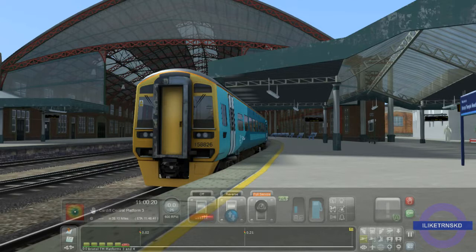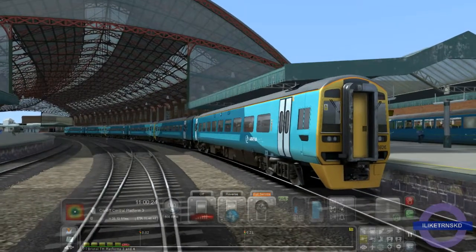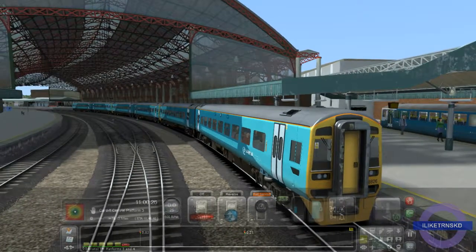Right, so, yes, I've got the hood up, because I'm a noob. Right. Yes, this is a very nice train indeed. I love it. I love it. Got six cars. Oh, I didn't think it was going to be double-ended, but alright.